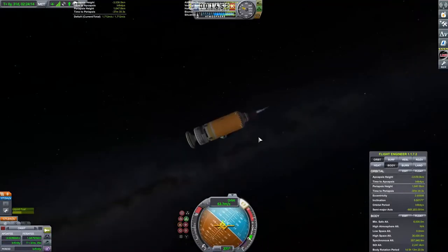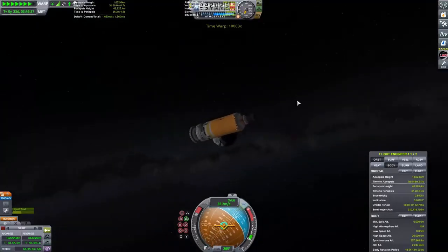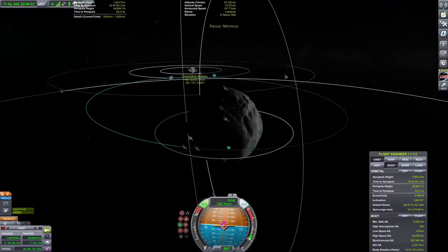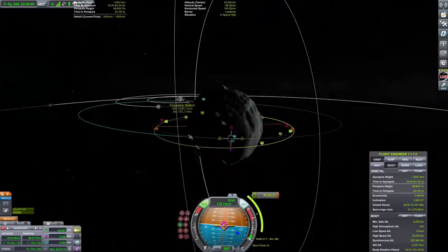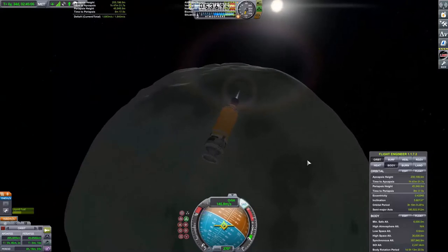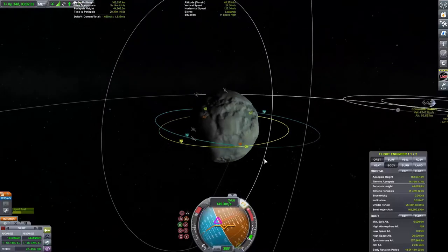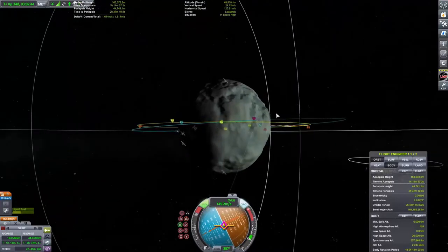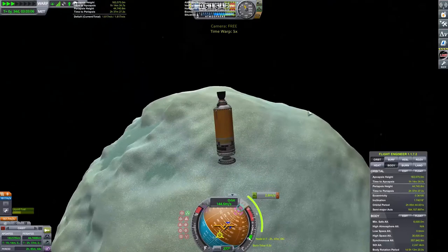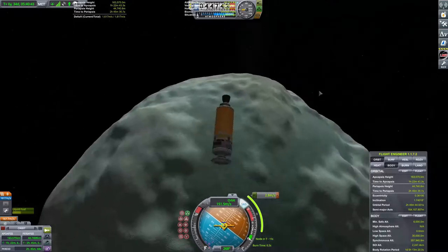Anyway, after my very poor Minmus transfer, I get into a very poor Minmus orbit. And I come in retrograde like normal, because I'm an idiot, or just didn't pay attention, or just didn't care, or all of those things, you never know. And then I go ahead and I'm like, I should probably get an encounter with Challenger Station. I do manage to get an encounter, and of course, Minmus, as I said, is a fairly small moon.